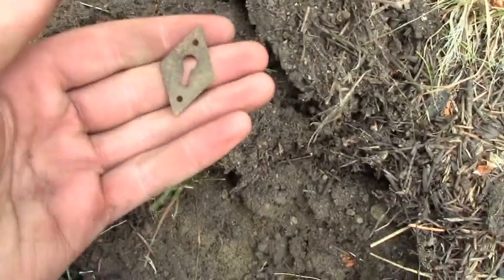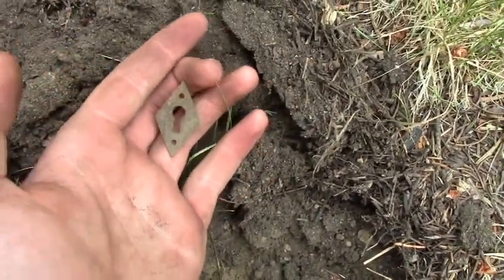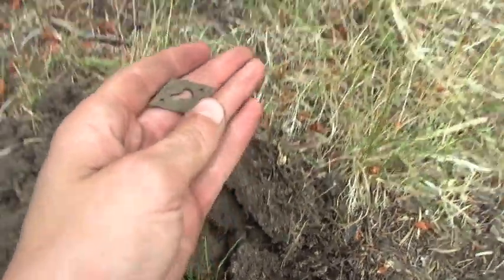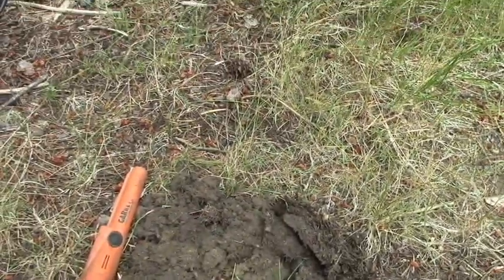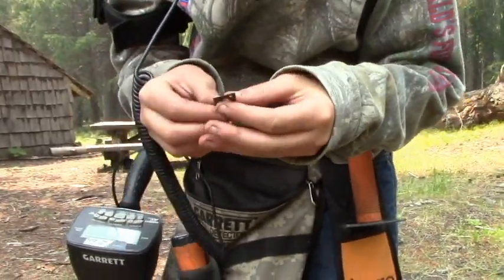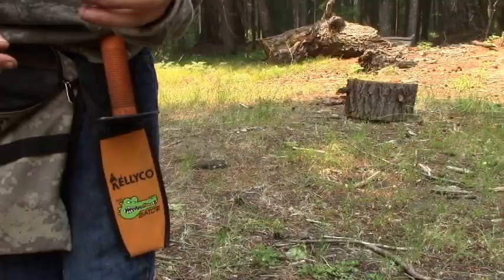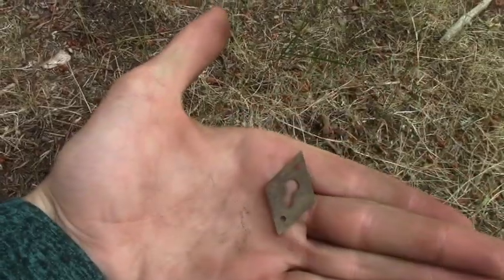It's a skeleton key lock off of a door or a lock. That's super cool. Looks old too. Come look at this. I'm gonna drop it in your hand. Okay. Here you go. Oh, that's an old keyhole. Is it like a skeleton keyhole? Yeah, it's for a skeleton key. Oh, that's neat. Maybe from a lock. First oldest thing we found on our trip so far, but that's really cool.